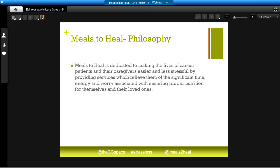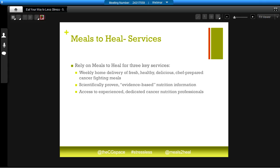This is our Meals to Heal philosophy. Meals to Heal is dedicated to making the lives of cancer patients and their caregivers easier and less stressful by providing services which relieve them of significant time, energy, and worry associated with ensuring proper nutrition for themselves and their loved ones. We rely on 3 key services. We have weekly home delivery of fresh, healthy, delicious, chef-prepared cancer-fighting meals. The scientifically proven, evidence-based nutrition information on our website is all free to use. We have some great resources for all types of patients and caregivers.